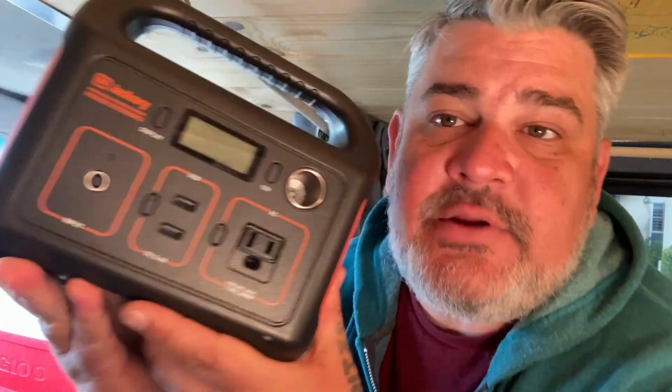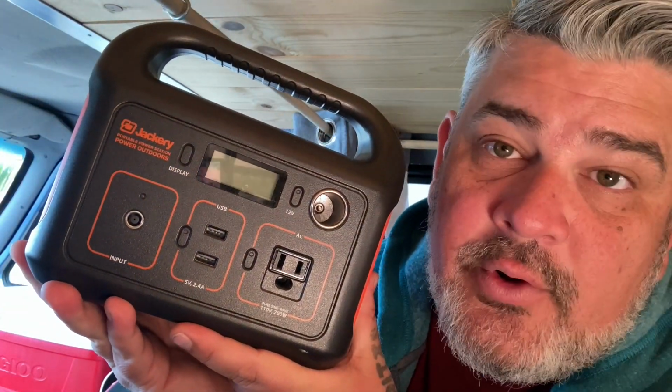So, of course, that leads me to power. I don't have solar. I don't have an extra battery here that's running off my alternator, though I've been looking into that, pricing it up. Could probably get it done for not too expensive, except I am not comfortable doing that kind of an electrical install in my engine. I'm not that guy.